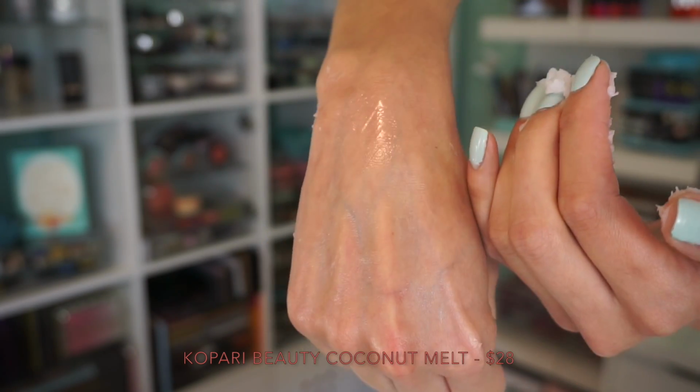So not only is it 100% pure, it's vegan, non-GMO. There's no animal testing. COURTNEY does not conduct any animal testing, but coconut oil is one of those things where it's like, oh, you want to deep condition your hair?